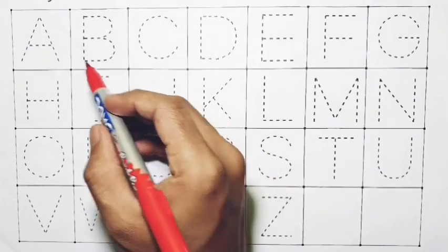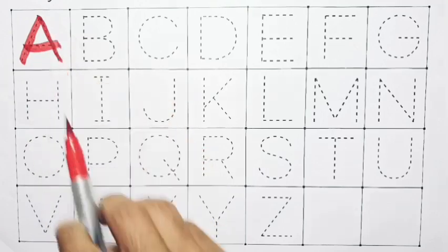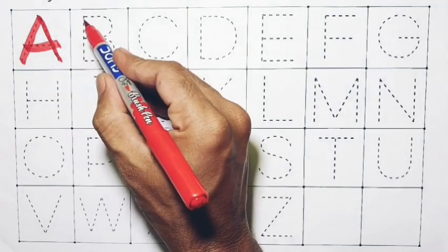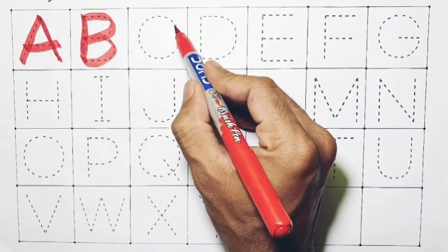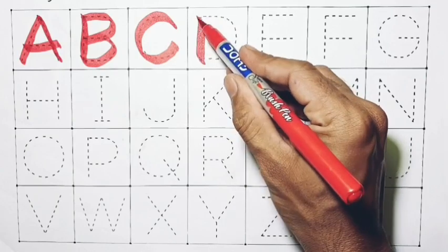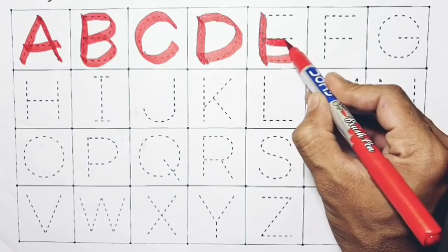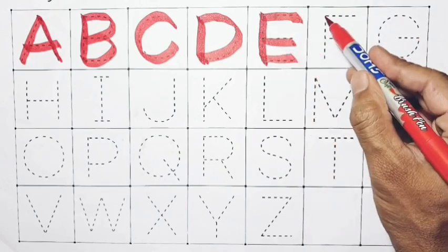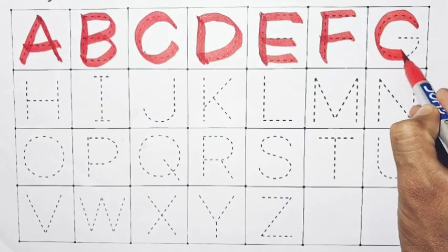Red color. A. A for apple. B. B for ball. C. C for cat. D. D for dog. E. E for elephant. F. F for fish. G. G for grass.